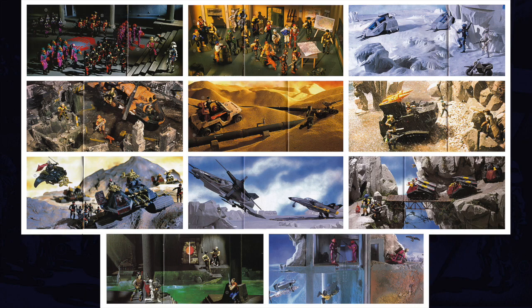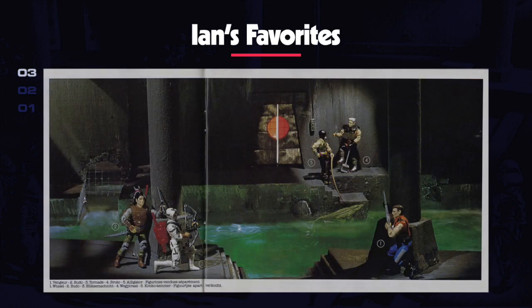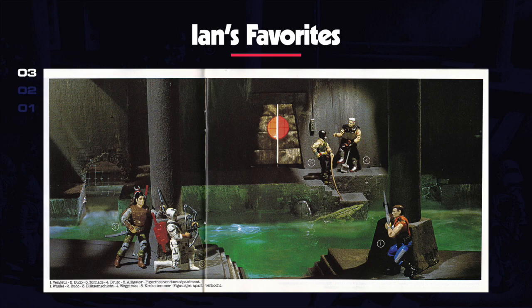So, Ian, why don't you go? I think I know which one is your favorite spread from this first half, but go ahead. Okay, since it's 3, I'll say my third most favorite spread is likely the Road Pig and Crocmaster in their little swamp dungeon getting attacked by Storm Shadow, Budo, and Mercer. There's so much detail to that one.